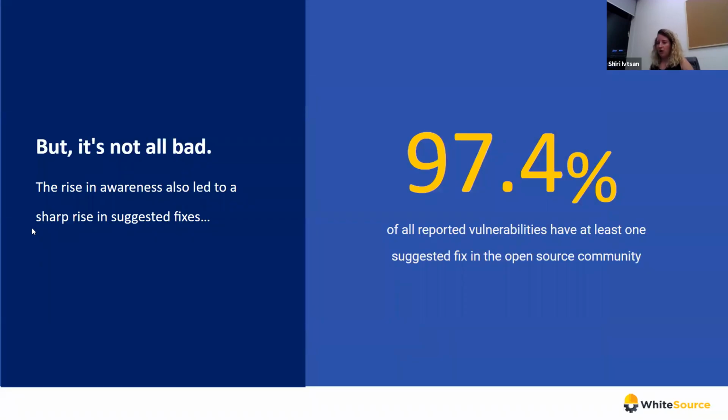But actually, it's not all bad. So for those of you who are familiar with the open source community, you probably know that people are very aware of security vulnerabilities, specifically the maintainers of all kinds of repositories, specifically big ones, are definitely aware of open source vulnerabilities and of open source security. So we actually get a rise in the awareness that leads to suggested fixes. So you can see the number here, the vast majority of reported open source vulnerabilities have at least one suggested fix once they are published. So this means that the moment that the vulnerability is published and hackers can take advantage of that, you already have the fix in place.